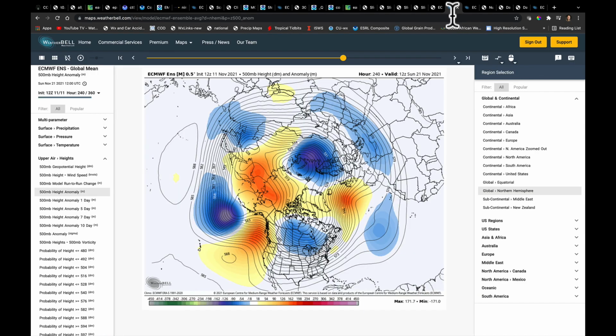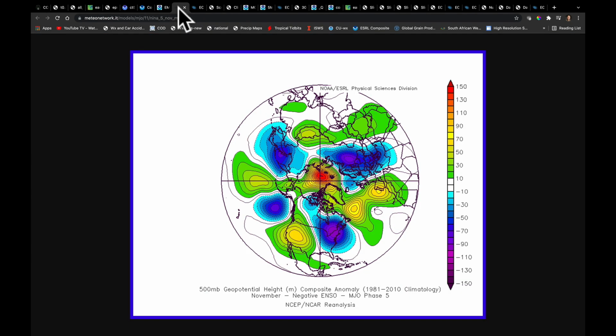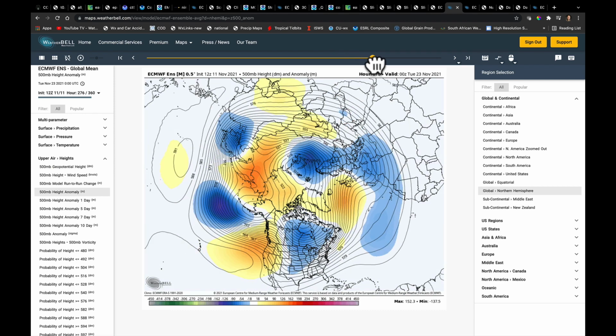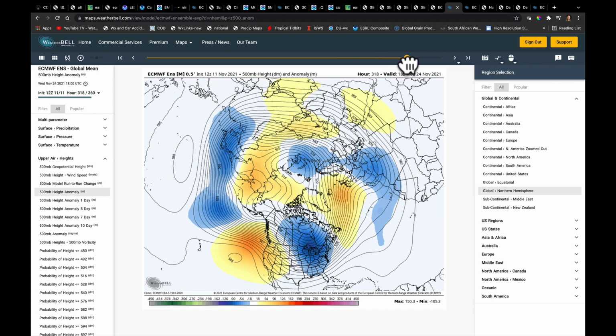Okay, from there, watch this pattern. This is day 10. Now, do you remember what I showed you earlier? Come back to this. If the MJO is in phase 5, trough, trough, trough. Okay? And if we come back to it, there we go. Look, trough, trough, trough. This is very much falling in line with a teleconnection with the MJO. And as we play this forward, we continue to see a lot of that going out there into week 2.